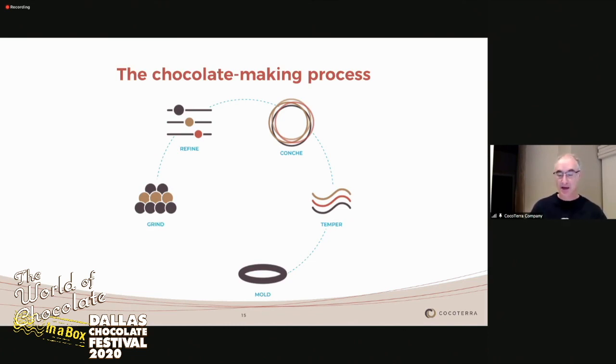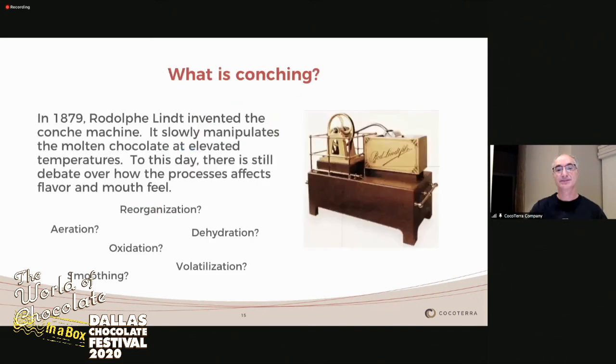Okay, conching, the next step. So let's get into conching, and this can be controversial. It's a relatively new invention. So in 1879, Lindt invented the conch.